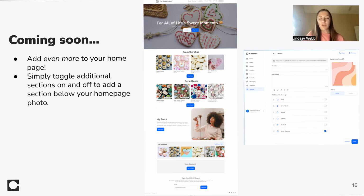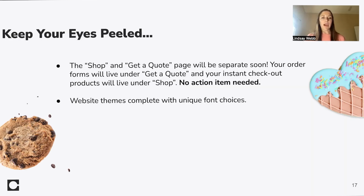That'll be coming pretty shortly, in the early stages right now, but keep an eye out for that, and definitely make sure that you've experimented with your homepage before that, so that way when these updates come, it's super easy to kind of add on to what you've already built. All right, and also keep your eyes peeled.